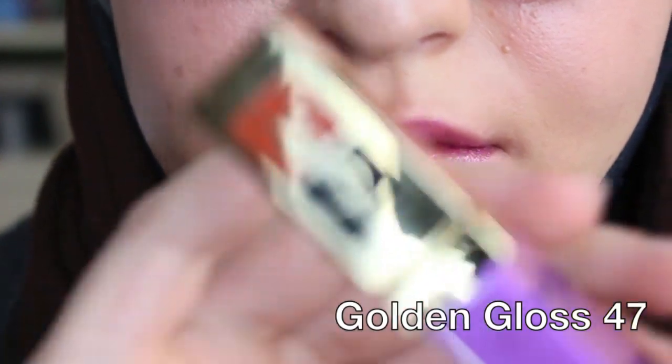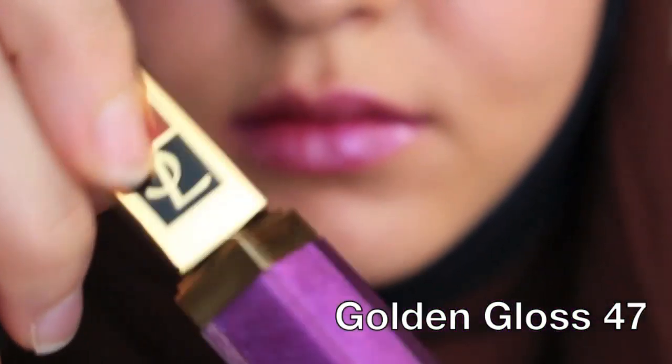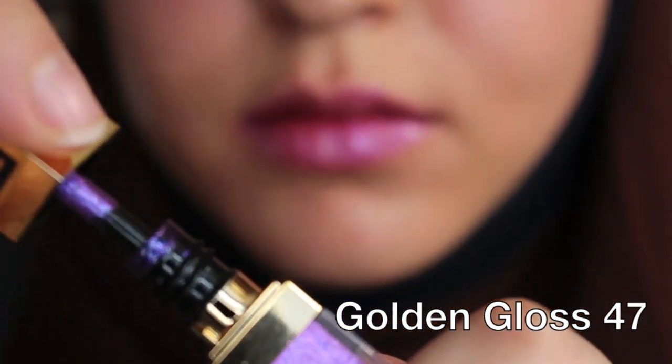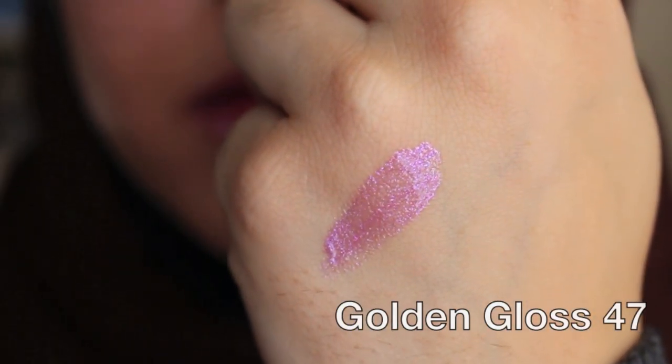The first one that I have is number 47. It's a beautiful purpley color. It's my Katy Perry color. Whenever I wear it, my little cousin always tells me I look like Katy Perry. So I love wearing it for that reason and because I love the color. It has almost a blue tone to it.